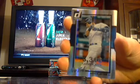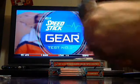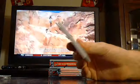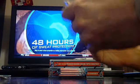Got a Derek Jeter out of 400 for the Yanks. Base. Well, that's kind of cool.